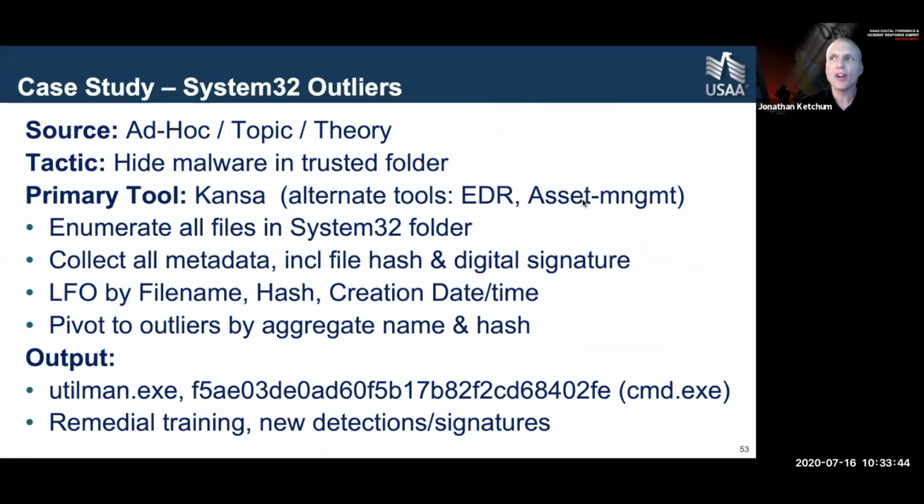And from there, we can use least frequency of occurrence to pivot through to look for outliers, weird file names that aren't present everywhere, weird hashes, etc. One such output that we ran into on one hunt was that 6 machines in our environment had a copy of the utilman executable, which is supposed to be present in System32, that had a different hash than the hash present in the rest of our environment.